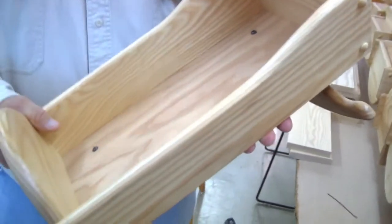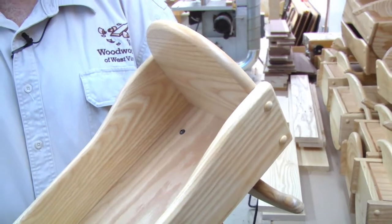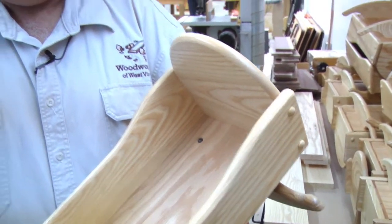With the processes that they have repeated time and time again, when they mass produce the cradles, they can cut out all the parts in 2.5 hours for the cradles. And so it takes about another half an hour to assemble them and put the finish on them. So you're looking at about roughly three hours a cradle.